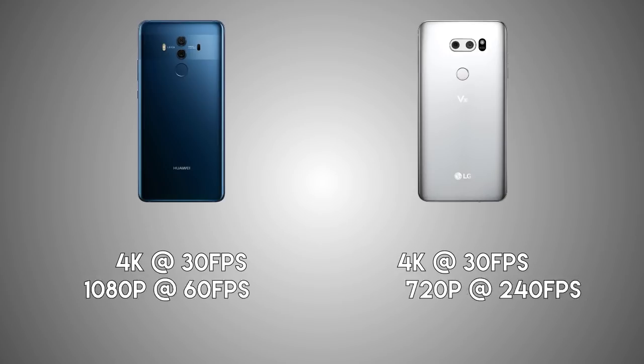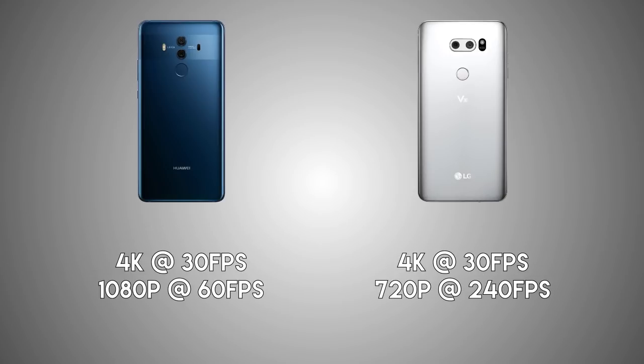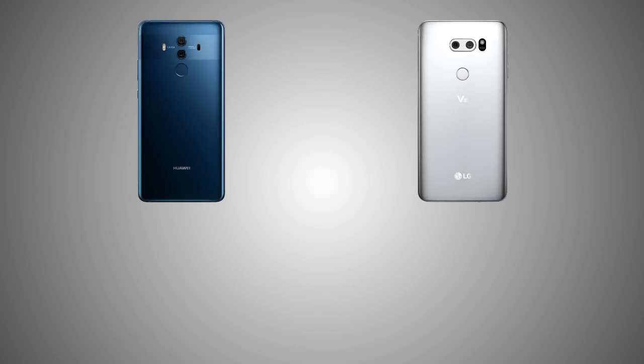Both handsets record videos in 4K at 30 fps, while the Mate 10 Pro records 1080p videos at 60 fps, meaning it's also gonna be able to record 720p at 120 fps, versus the V30 records the same 720p videos at double, 240 fps, and the handset is also gonna be coming with more software based features like the cine effect and point zoom to make the video recording experience better on the handset.